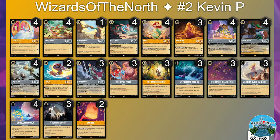Again, masterfully piloted this list to a top 8 performance, and it's just such a good deck. It's such value. There's always an answer for almost everything that your opponents can do, and if you're not getting rid of those Cinderellas, if you're not getting rid of those aerials, and if they're not whiffing on those aerials, you might as well start thinking about your game 2 game plan, because it's a snowball that gets rolling so fast, and before you know it, it's out of control.